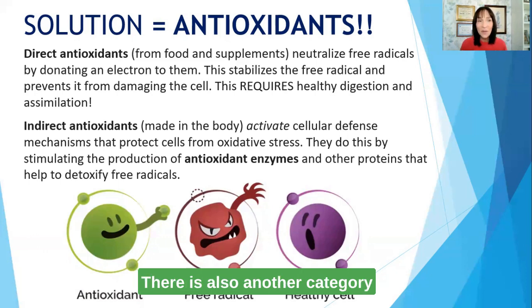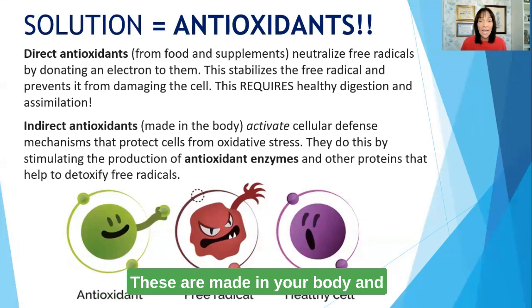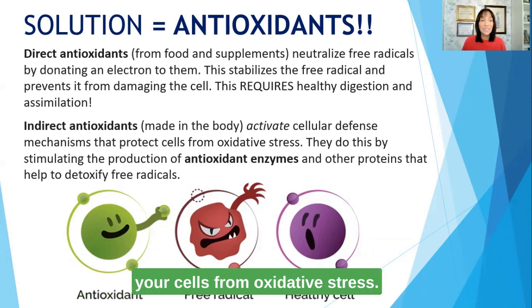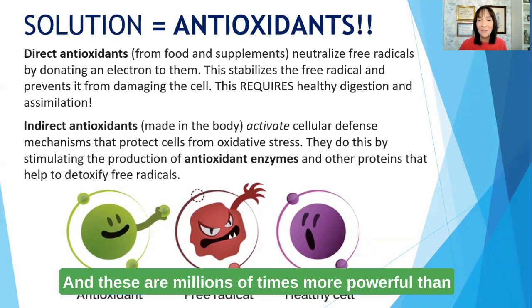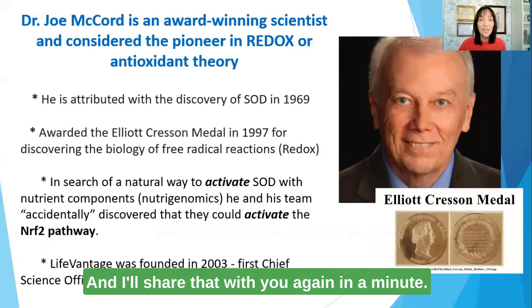There is also another category of antioxidant called indirect antioxidants. These are made in your body, and they activate cellular defense mechanisms that protect your cells from oxidative stress. They do it by stimulating the production of innate antioxidants, and these are millions of times more powerful than the ones we can take in through diet alone. And I'll share that with you again in a minute.